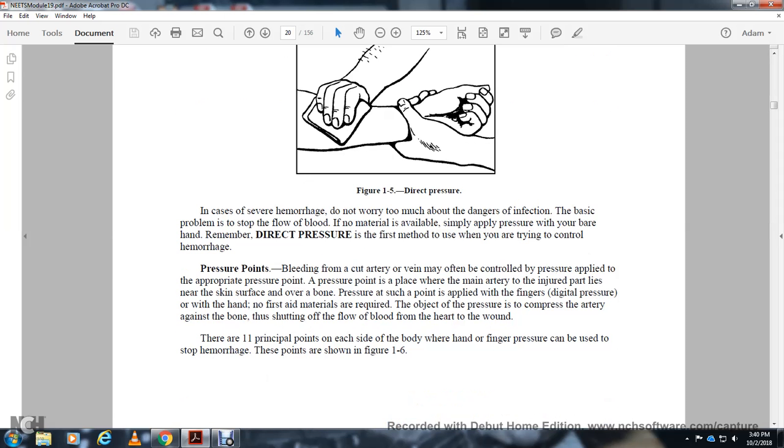Pressure points. Bleeding from a cut artery or vein may be controlled by pressure applied at the appropriate pressure point. A pressure point is a place where the main artery to the injured part lies near the skin surface over a bone. The pressure is applied with the fingers or the hand. No first aid materials are required. The object of the pressure is to compress the artery against the bone, thus shutting off the flow of blood from the heart to the wound.